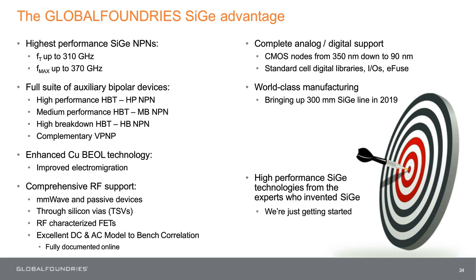And if the data that you want and the cut that you want isn't in that data, we've got engineers who are available in order to build a fresh cut of that data to be able to satisfy those applications. Complete analog digital support. Clearly, we bring to market a wide variety of CMOS nodes for digital integration of these technologies, and we bring in each of these standard cell digital libraries so that you can do logic integration as well, I/O libraries, eFuse, etc.